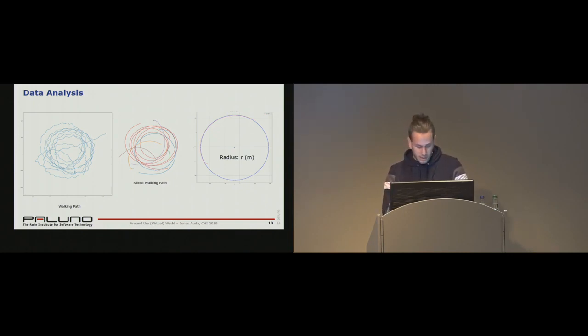Prior to bumping into obstacles, we stopped the participants and readjusted them so they don't hit walls or cameras. And after we readjusted them, they could continue walking. We removed these turning points from the evaluation because they would negatively influence the results. So we obtained, like in the middle, these slices in which we could fit circles to get the radius.